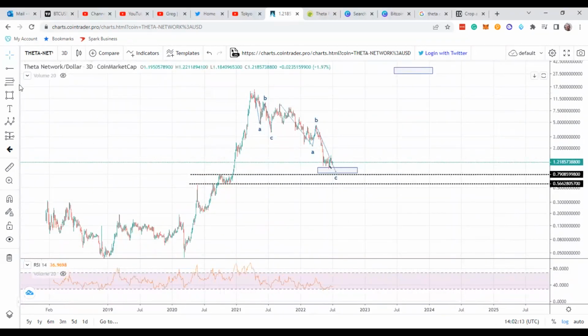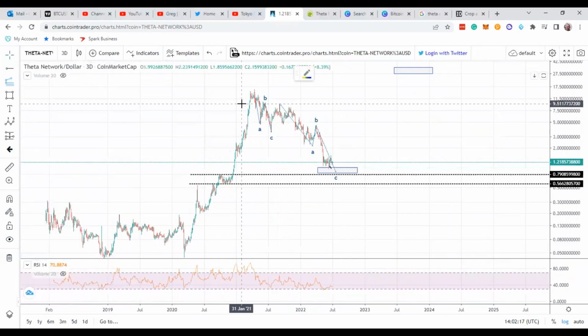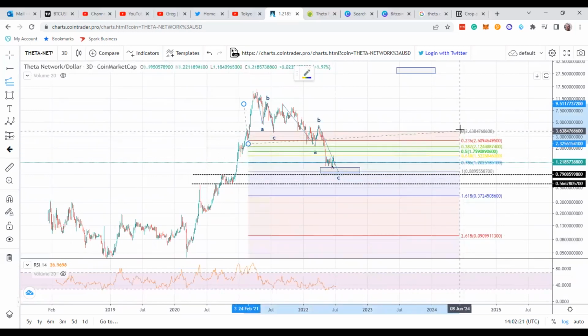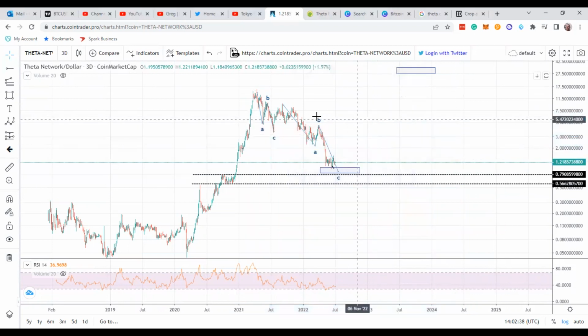So an ABC wave, commonly known as a zigzag, is the area you want to look for in cryptocurrency. The most common is a 1-to-1, so it's right at the 1-to-1 target. The second most common is 1.618 for a C wave. They can't go that deep. 0.786 is common too. 0.786 to 1-to-1 is the area, with wicks down below 1-to-1. So that looks good for Theta.